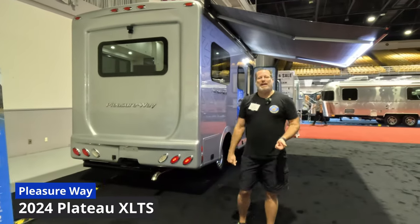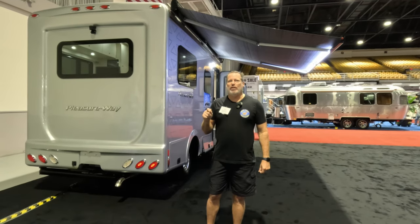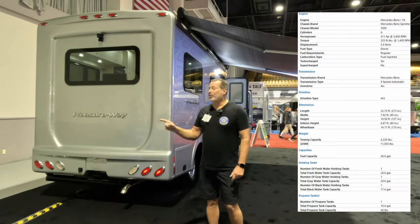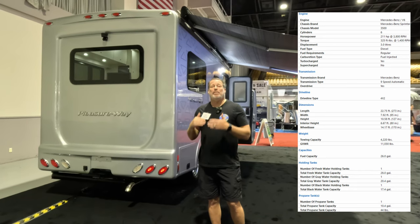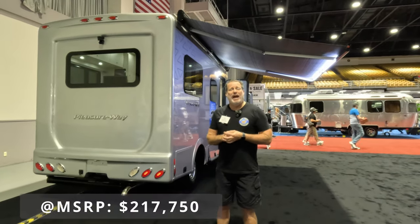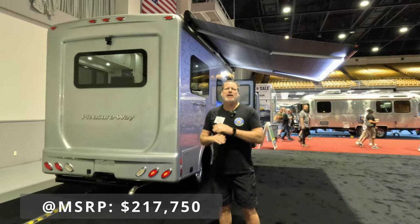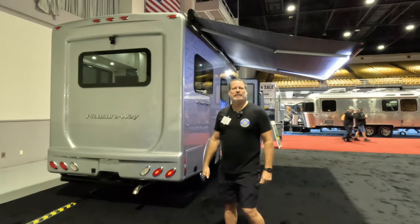This is the Pleasure Way Plateau XLTS. Now this is a Class B Plus RV. However, this particular model is 22 feet 9 inches long. So it's got pretty much the same footprint as our Class B van. And as you're gonna see from the inside, it's got a ton more space inside. So let's go take a look.